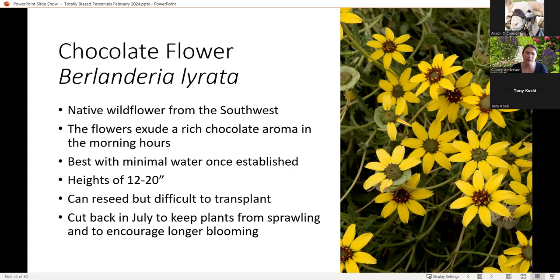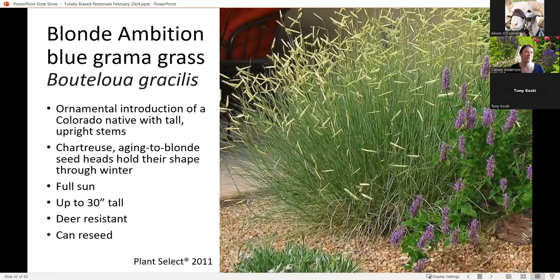In mid-July or so, usually you can cut them back to keep them from getting too sprawly. They don't have the best habit as they're growing. They can tend to look a little bit messy, and cutting them back will also encourage a much longer bloom. And who doesn't want to have a longer bloom, with your yard smelling like chocolate?